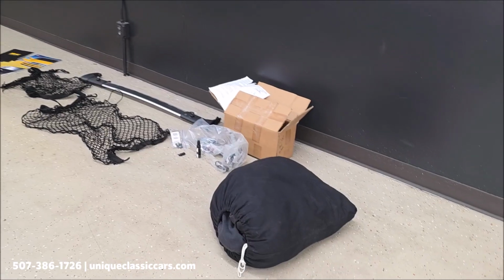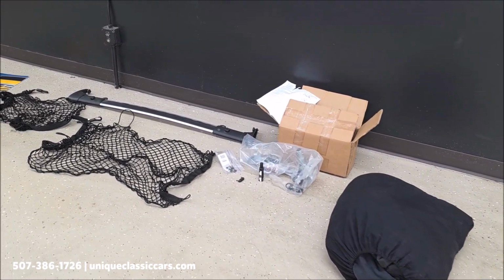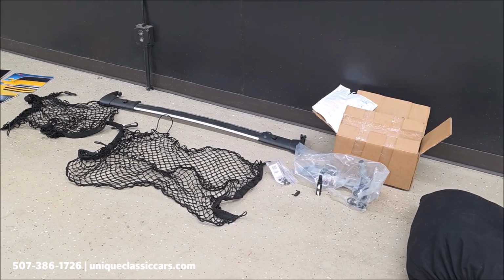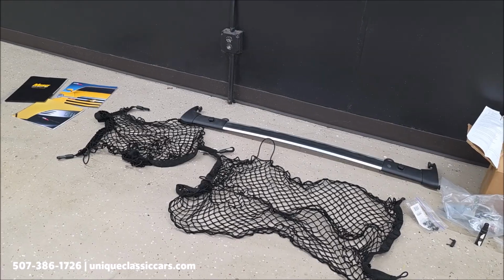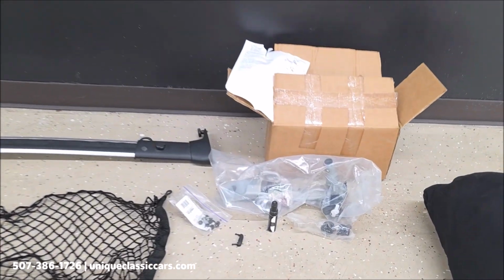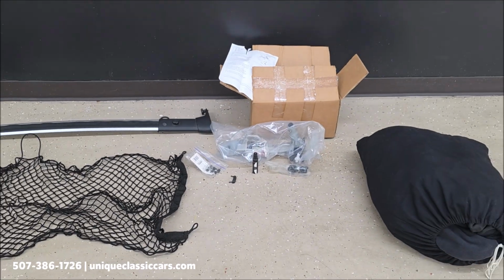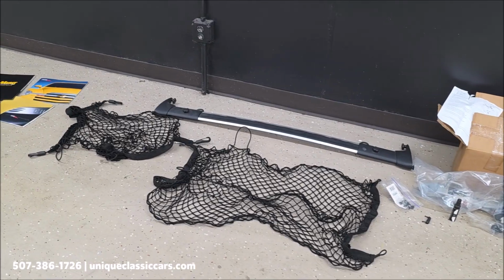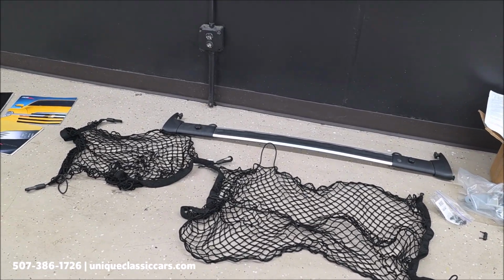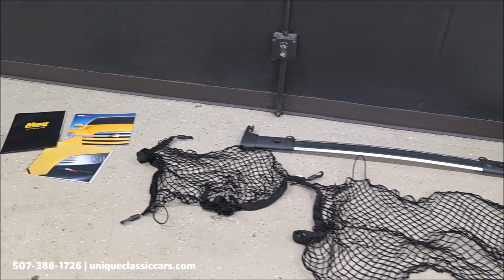Does come with the car cover, and this also has the wood trim in the cargo area, as well as integrated running boards, as you can see. Towing package, which there is the receiver in that plastic bag that slips up underneath. That's hidden behind the rear fascia, and then it also has the cargo netting package and customized floor mats. So you can see the cargo netting package there.